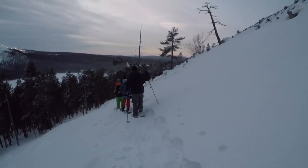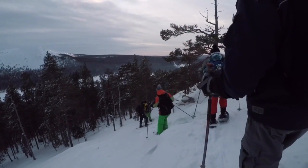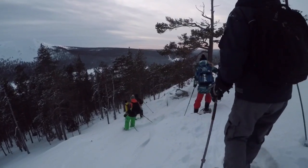So here we are crossing a glacier as a whole. It's a little bit slippery but fun. So this is the skiing part.